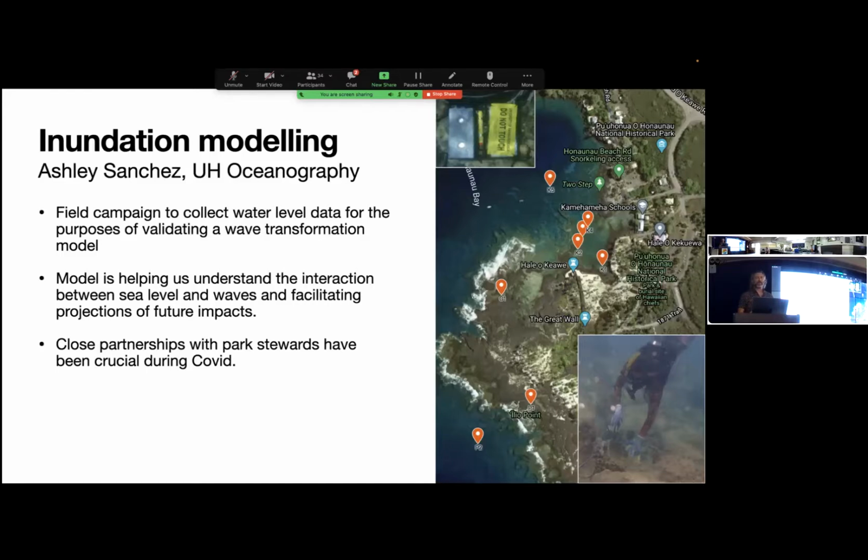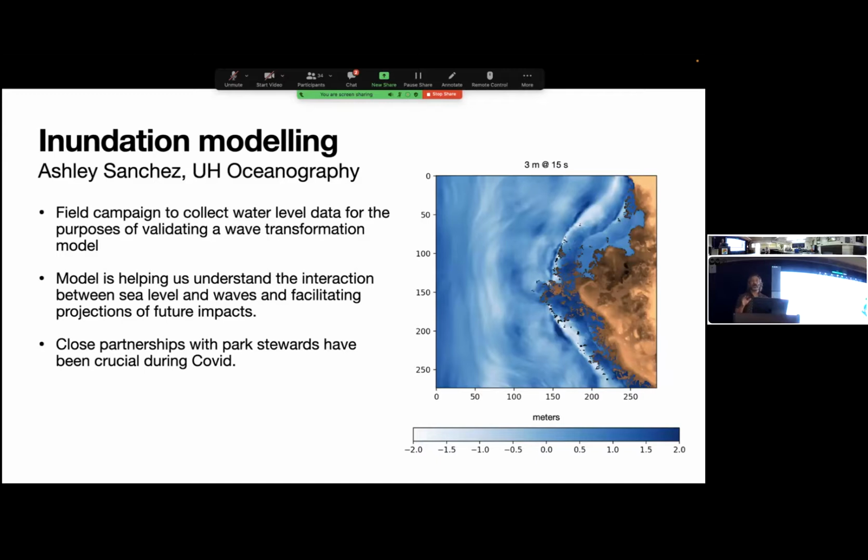This is just a snapshot of what that model looks like. So this is really awesome. We've been able to use the topobathymetric data from USGS CoNED, and we're starting to use the in-situ data to validate this. We run the wave model over the topobathy, and you can actually see the different breaking zones as the waves come in. If you look really close, you can't really see it that well here. It's a pretty big swell in the region, actually.